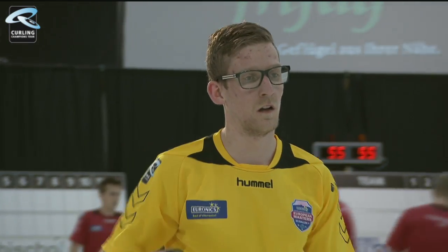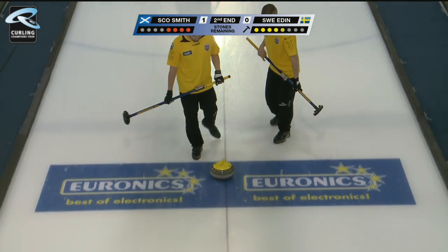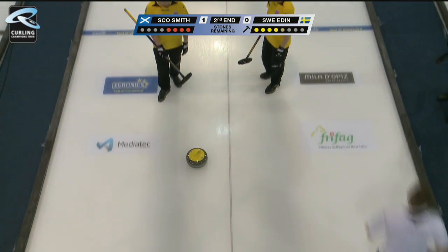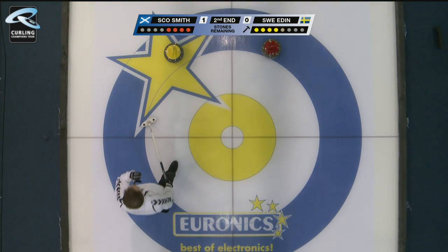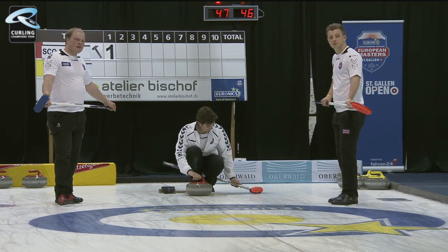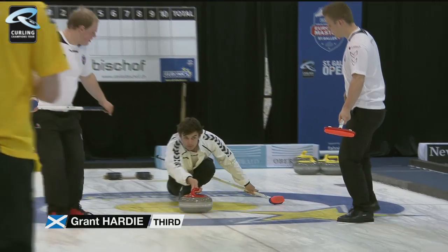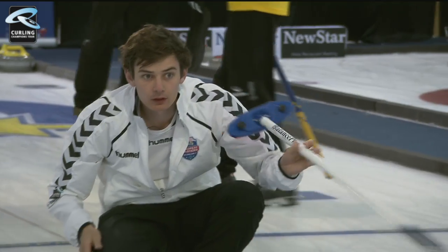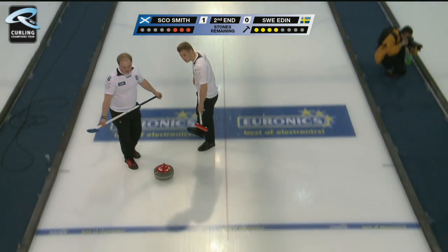So second, Christian Lindström will try and replace that corner guard. And he's been caught out, just as I say, being up to speed, typically ends 1 and 2. And there's that one in the house, which again, now actually Kyle's going to be able to potentially force Sweden to their one if they were to sit 2 stones in the house. Go ahead. Get rid of it.